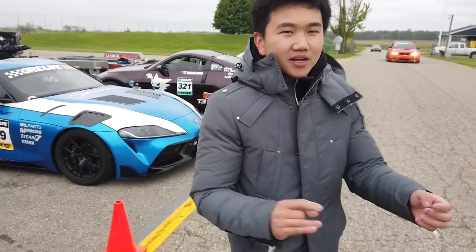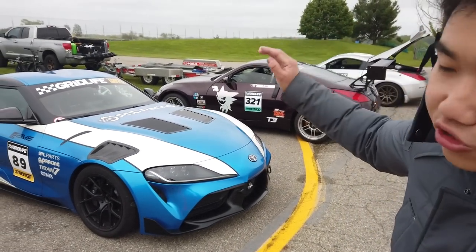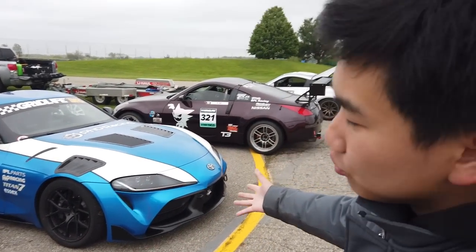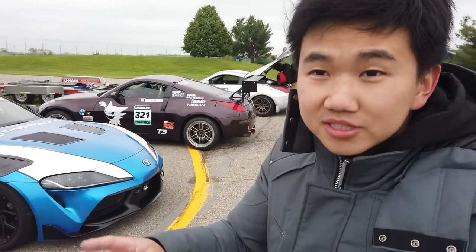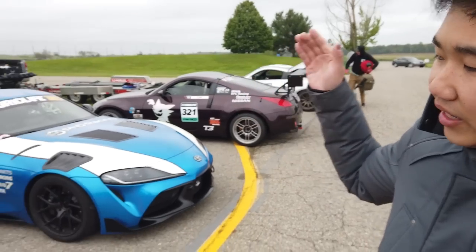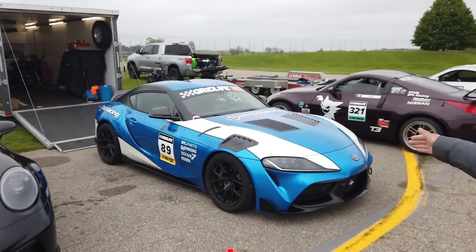Everybody wants this one. Another Gridlife Street GT competitor and winner, Brandon, PhD Racing Supra. This one actually won a Gridlife CMP, almost having the track record, but doing it on the last session during the podium sprint. It was awesome. We're here to support Brandon. We're here to help him succeed. He's a local friend, and it's awesome seeing him compete this weekend as well.